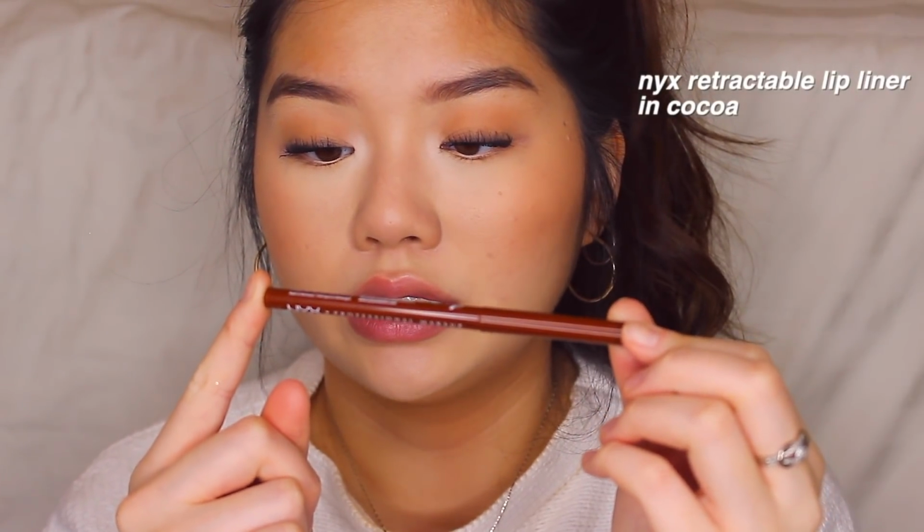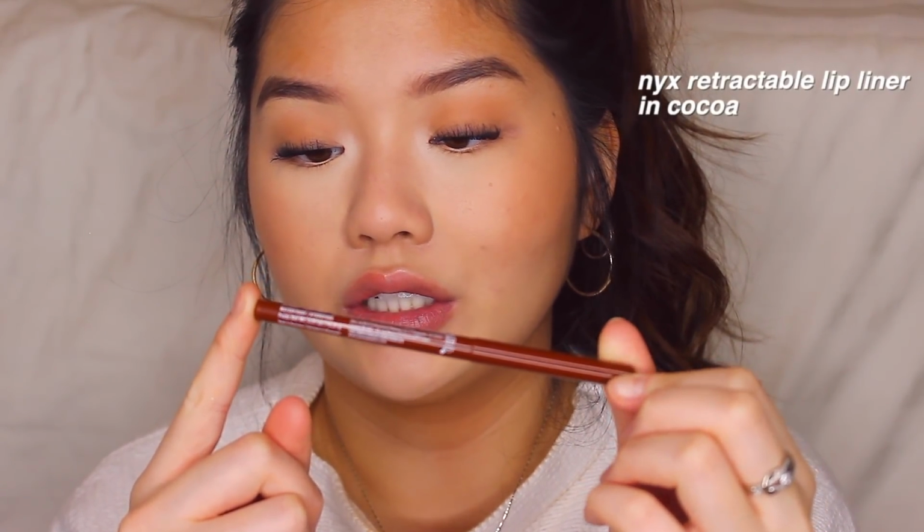Okay. The last thing we're going to do is lips. I'm going to be taking NYX lip liner in the color Mauve. So how I like to do it is I like to just go along the sides of it right here, and I like to go along the edges. Well, you know what? I just like to fill in the whole thing, if I'm being realistic. And then I'm going to take this color. This is the NYX retractable lip liner in the color Cocoa. Very lightly on the side of it, just brush it over my lips.